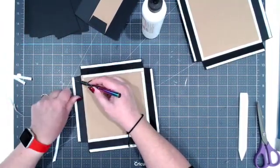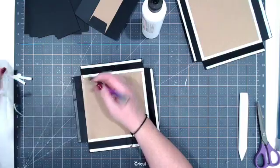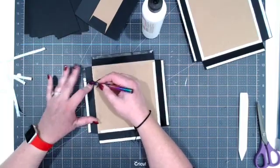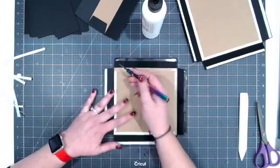I'm going to go wrap our front and back cover. And we'll put this together. And we'll get our pages going.